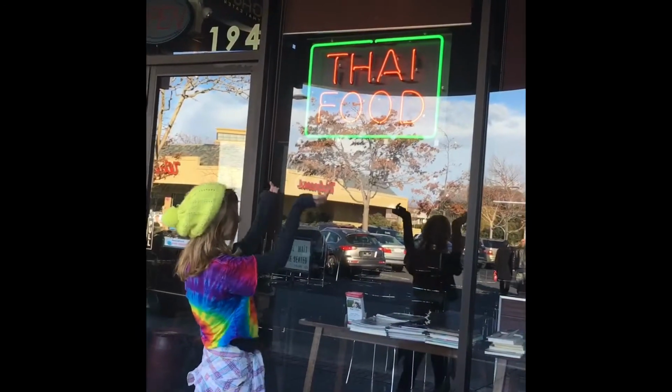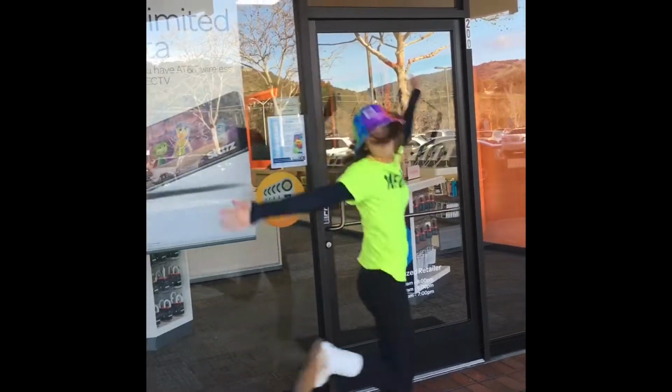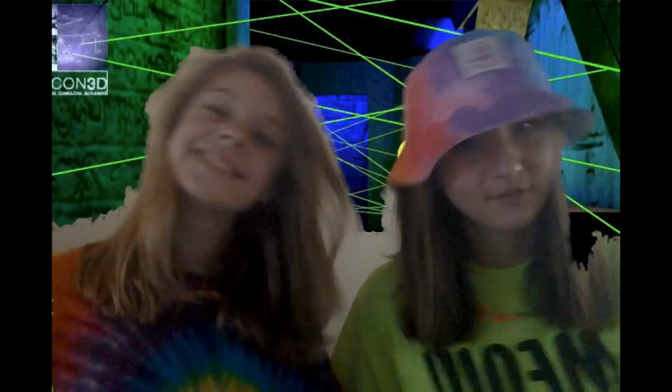Look, we found another neon sign. This one says Typhoon. Yay! And another one! The neon signs are everywhere. Hey guys, look, we're in a laser maze. These lasers are made of helium and neon. Helium neon. This is just one of the many uses of neon in our daily lives.